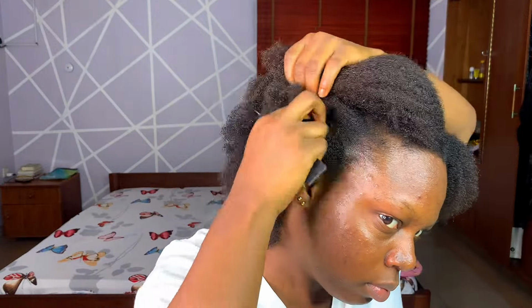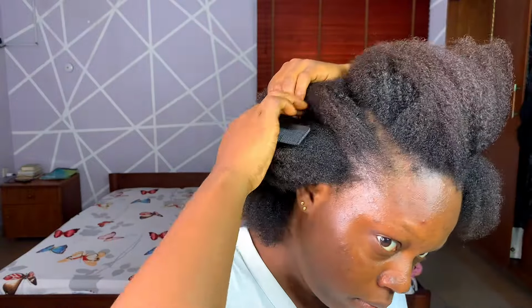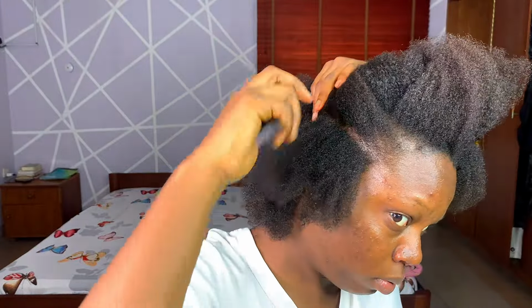So this was me trying to make my hair, and I feel like, what was I even thinking? Trying to make my hair by myself. I had to call my cousin to help me because I was not even getting the line straight. So yeah, I just quickly went to call her, and she helped me to make my hair.